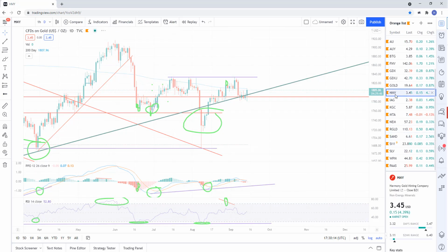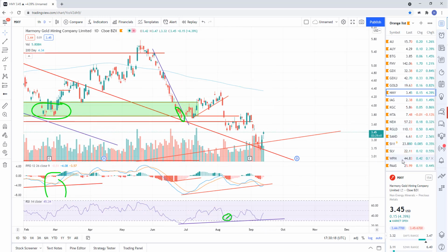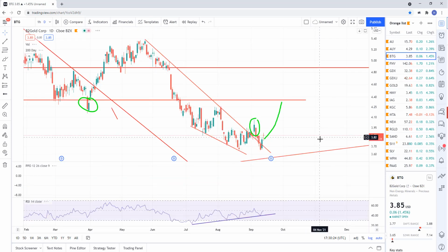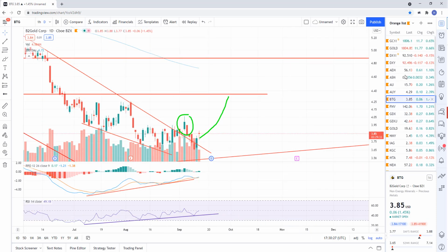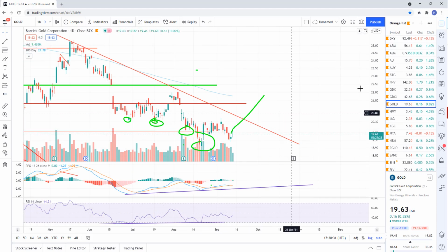Here's HMY. You can see breaking higher today. A lot of these miners are just starting to take off, but just not quite there yet. A little more work to do on these to say that, yes, we are rallying higher and we're in a bull trend. So some are starting to kind of pop, some are starting to kind of grind higher. Nothing's impulsive yet. And that's really it, everyone.